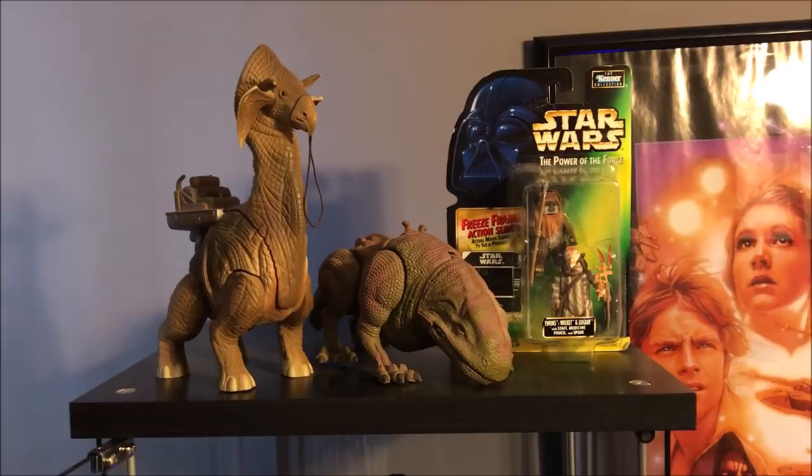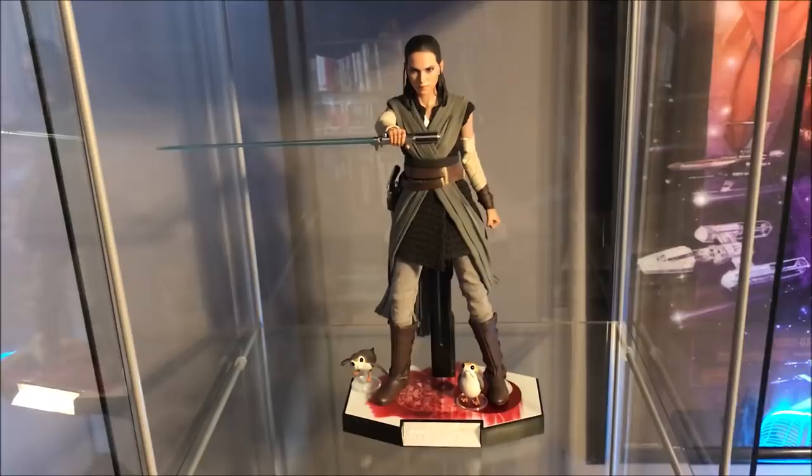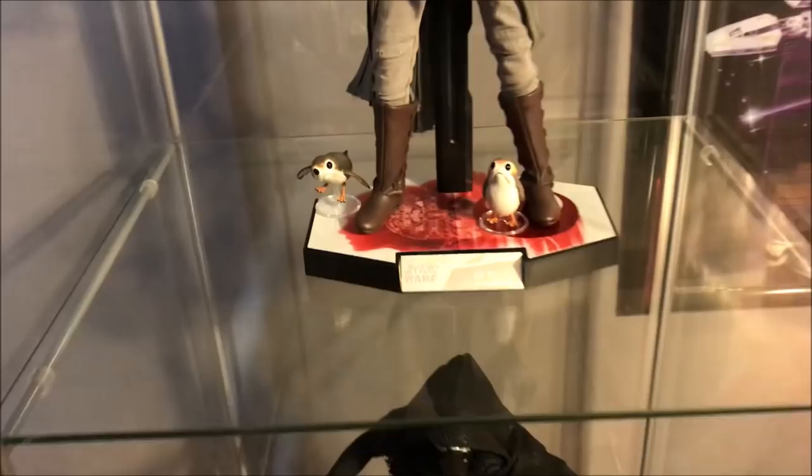But now, the part you guys are really interested in, here's the Star Wars Hot Toys collection. So what I have here is the Last Jedi Rey. I really like this figure. I think it's a really good head sculpt with Daisy Ridley. Some cool poses, cool accessories. You do get the Porgs right there. So yeah, I really like this version of Rey.